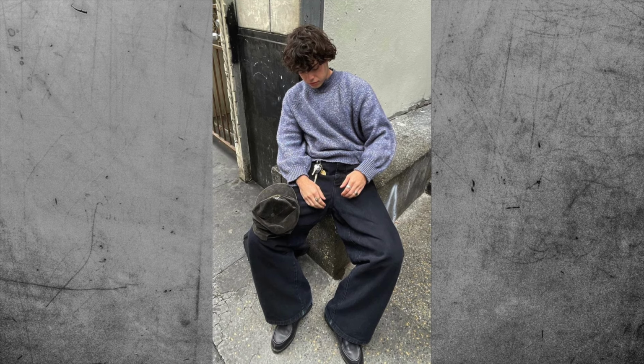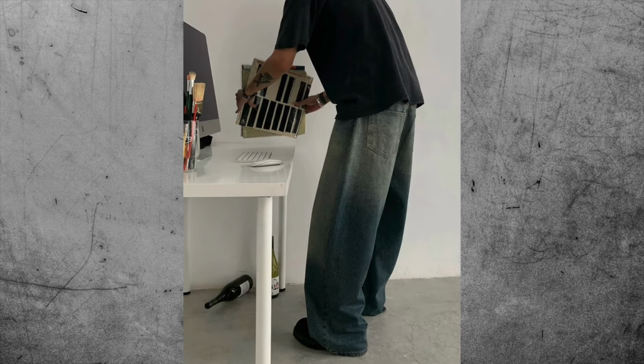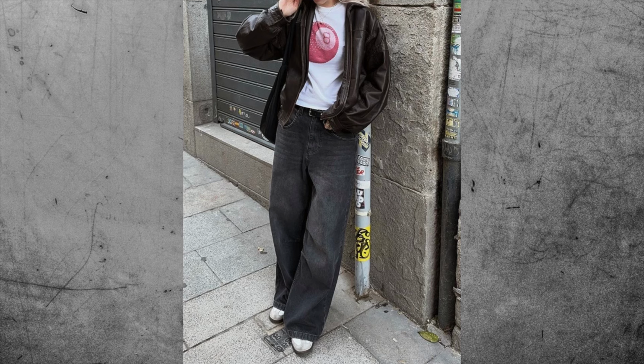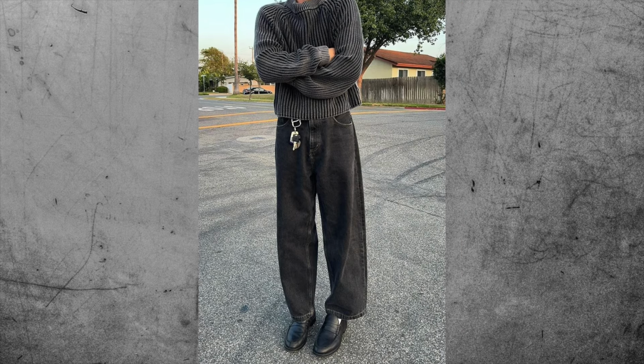For the fall season, I recommend going for a darker color as it's more season appropriate and it pairs well with the deeper tones you'll be wearing. Darker color denims also have that slightly dressier vibe, which is perfect for fall's mix of casual and semi-formal events.